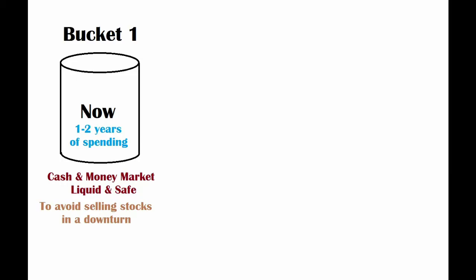Bucket one. This is very liquid and safe investments, such as a savings account, money market ETFs or mutual funds, or short-term bonds. It is not intended to make a larger return, but rather to provide safety for you if the other investments take a dive. It is money that is available for use now. Bucket one should be 1 to 2 years of your spending. For example, if you can live on $60,000 per year after taxes, this bucket should have in it the equivalent of what would produce $60,000 to $120,000 after taxes. You have to know how much you are or will be spending per year, of course.